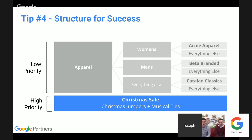Another thing you can do is set priorities. If you have multiple campaigns, in the settings tab you can set a priority. In this case, we're saying it's Christmas time. Of all of our clothing items, we want to place more emphasis this month on Christmas jumpers and musical ties. So we're going to create a campaign with Christmas jumpers and musical ties, bid higher on them, and set them to a high priority. Because if there's overlap, the high priority will kick in and we'll go in with the bid set at the high priority level. So a very useful one as well.